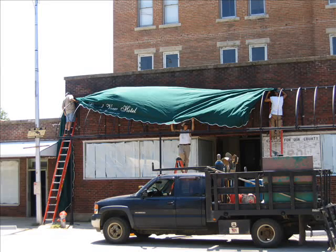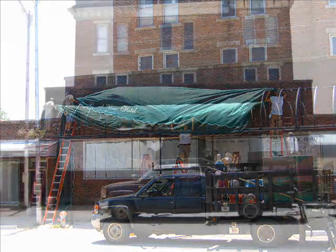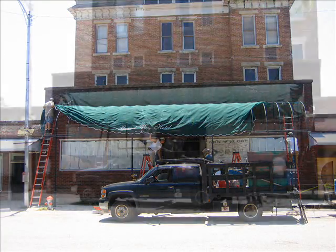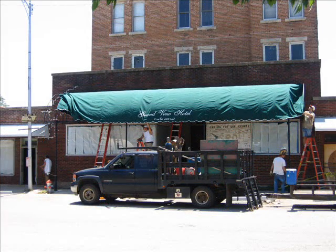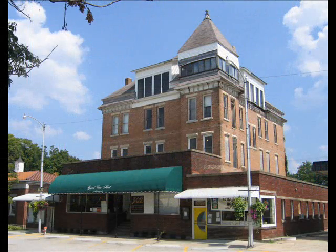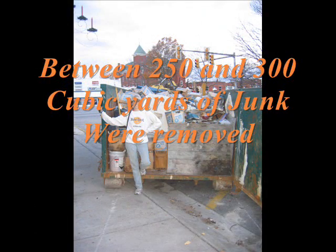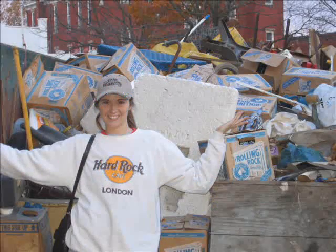But he discovered it wasn't exactly empty. The previous tenant was a hoarder. The building was completely full, from the basement to the attic. We ended up pulling 250 cubic yards of vacuum cleaners, mattresses, boxes, beer bottles, newspapers, every possible thing that you could think would come out of a dumpster in 20 years, because that's what the old owner was, a pack rat, and he lived in one room inside here. 30 truckloads and $45,000 later, the hotel was cleared of debris.